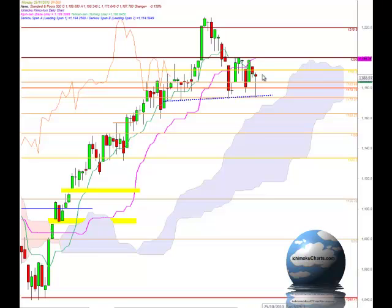Now, the market is trading up above the cloud or the Kumo, so we have an overall positive bias to this market. And the market is also trading down below the Kijun-sen, which means that we have a slightly negative bias in the medium-term time frame. In the longer-term time frame, trading above the cloud, so a positive bias. Trading pretty much at the Tenkan-sen for the fast-term time frame, so we're pretty much neutral in the fast-term time frame.